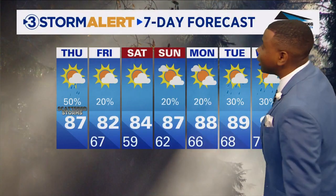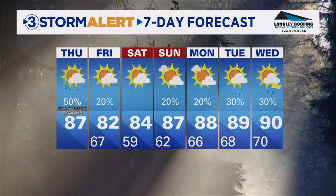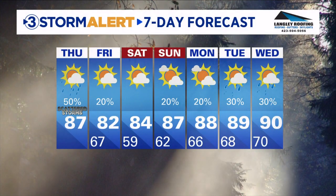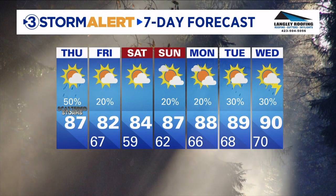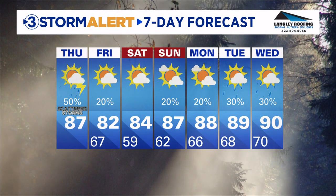Here's your Storm Alert 7-day forecast. Again, scattered showers and storms. We're going to cap that rain chance at 50% for today. It drops down to less than 20% chance for your Friday with that drier air building into the area. And notice the weekend not bad, but heading into next week, we're going to ramp back up the heat, the humidity, and hopefully we'll have some of those afternoon downpours returning as well, Latrice.